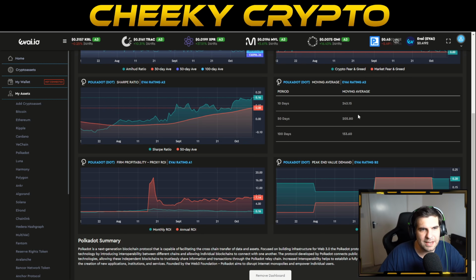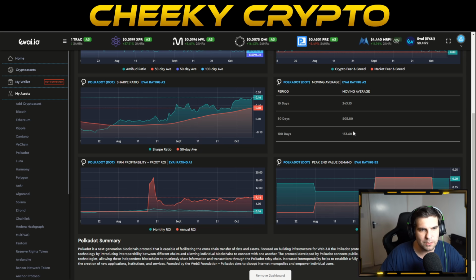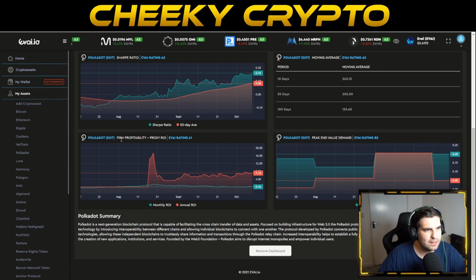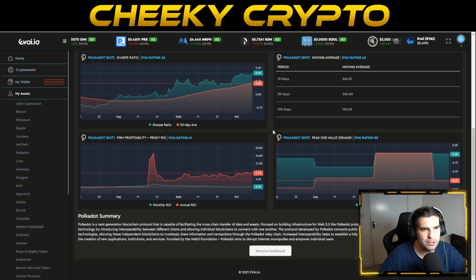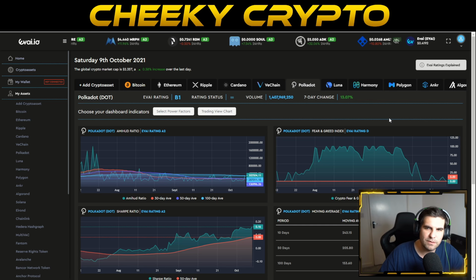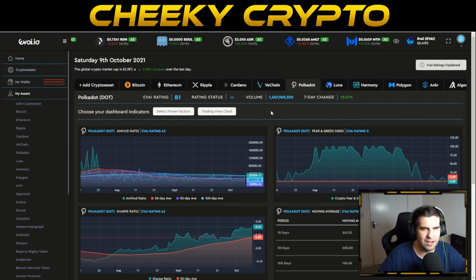Now, as we move down, A2 for the moving averages. The moving average for Polkadot looks pretty good. No issues with that either. As we come on down, we can obviously see that we have a profitability and ROI of an A1, so again, looking pretty good there. And a peak and value demand at B2, pretty neutral, no issues with that either. So the only thing that's out of place here is that there's an unreasonable amount of fear for Polkadot right now. Everything else is lined up pretty good for Polkadot.